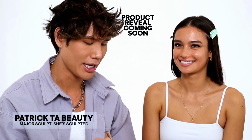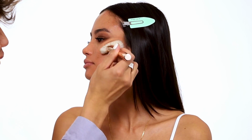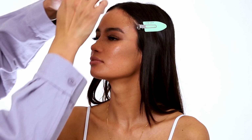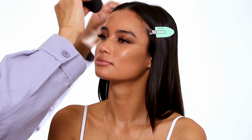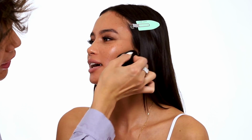So now for contour, I'm going to be using my Major Sculpt in the shade She Sculpted. I'm not going to show the color yet just because it's not out yet, but I'm just using the contour brush that I'm coming out with. I'm going to have you turn that way. What you want to do is just dab this onto the high points of the cheekbones, and it's going to create a little bit of depth. When creating this shade, I wanted a contour shade that had a bit of a gray undertone to it. So instead of bronzing, it did the job of sculpting. Even though you don't need any sculpting, I'm going to do it a little bit. It's a cream and a powder. The powder itself is a bit more bronzy rather than having that gray undertone. And then I'm just going to blend it away with a little sponge.